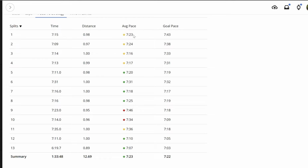As you can see, my goal pace was slower than my average pace for the first 4 miles. The goal was 7:43, and my average pace for that first split was 7:23. Same deal here, 7:38 versus an actual 7:24 pace. Then 7:16 versus 7:33, and 7:17. So as you can see, I was running a little bit faster earlier in the race. I probably went out a little bit hot. In the middle of the race, I was right around what my Pace Pro strategy had. So that's really good. Where I lost a significant amount of time was miles 9 and 10.